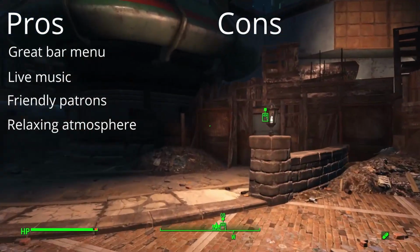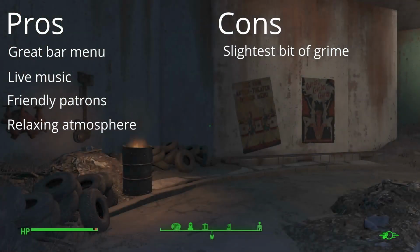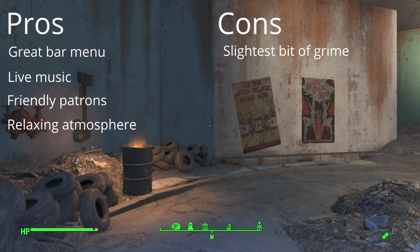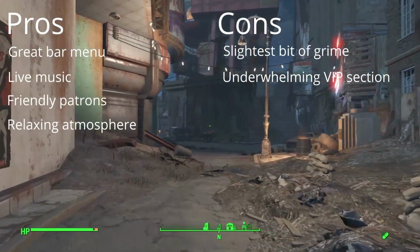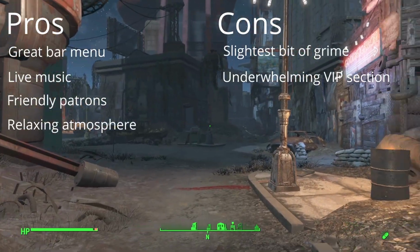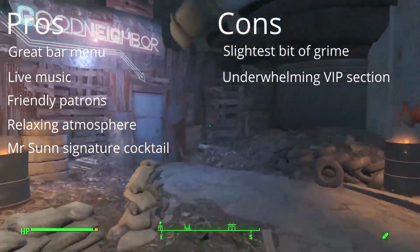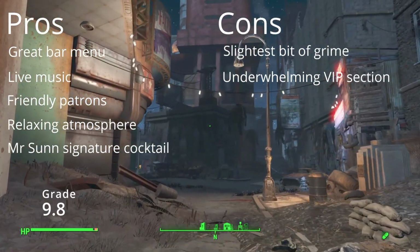My only gripes are that some of the areas are a bit on the grimy side, and that the VIP section feels kind of boring and superfluous. But these are really just minor complaints. I could not recommend this place enough, and would definitely visit this place again if I'm in the area. Tell Charlie Mr. Sun sent you, and ask for the Hawk and Pucky. So I'm going to have to give the Third Rail a 9.8.